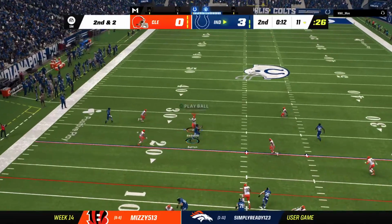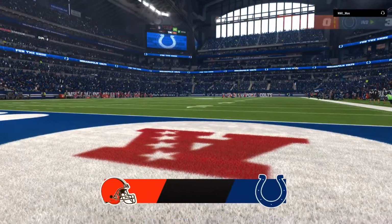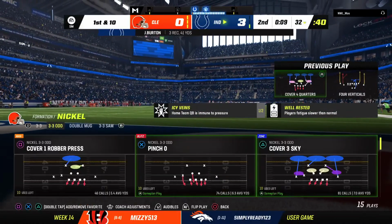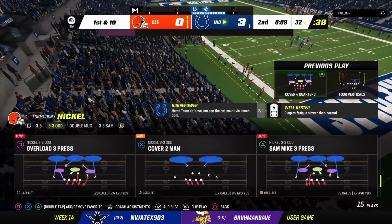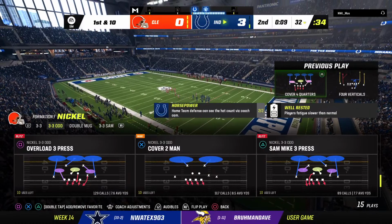Now this time he'll look to throw. Throwing middle, and it's complete. And he's able to get this one all the way past the 30. Now a timeout taken. Perhaps a chance for one more quick play and then another timeout if they hurry. We'll see.